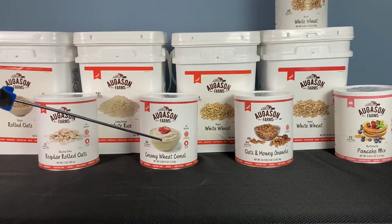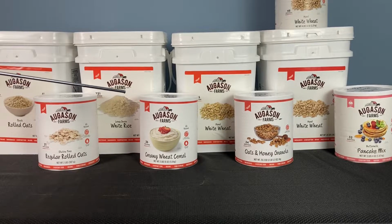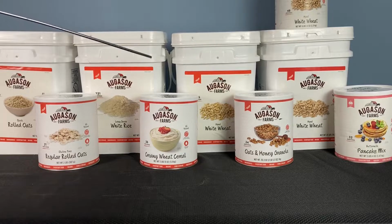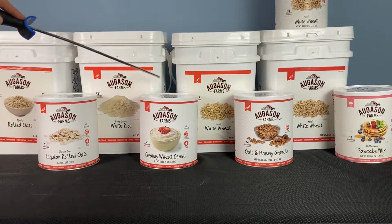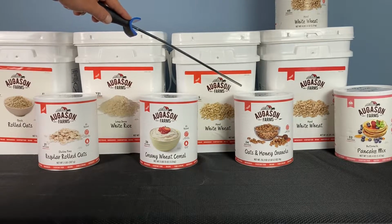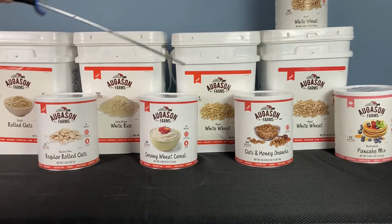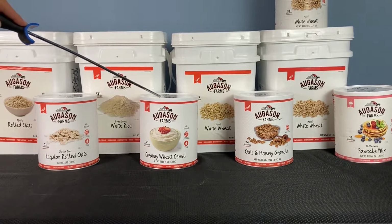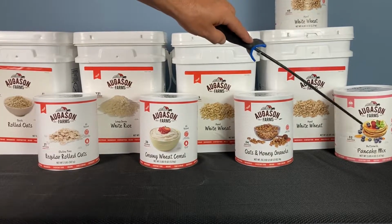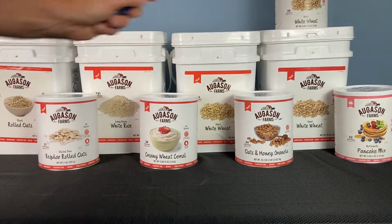Creamy wheat cereal. Now, one thing I've noticed about the cereals in some of these mixes, they don't have as much shelf life as the grains do. About 6,400 calories in this. Oats and honey granola, about 4,000 calories. This has a due date of 2030, a due date of 2031, or best buy, interchangeable dates. Some pancake mix here, about 5,000 calories. That is due in 2030.